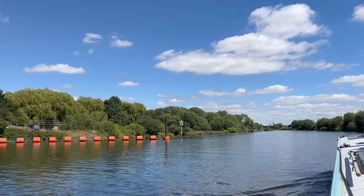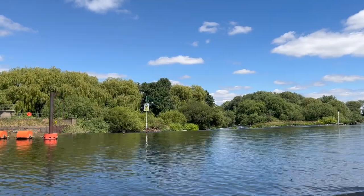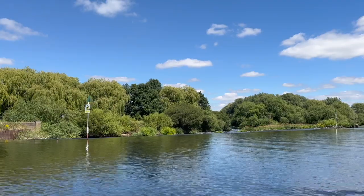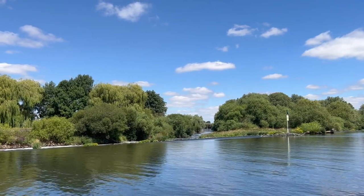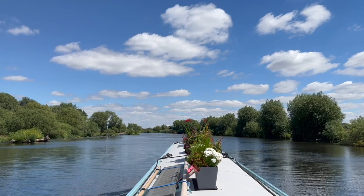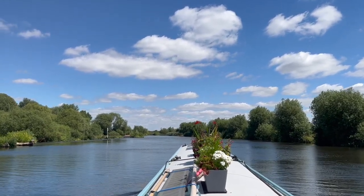On the left there you can see the weir that takes the main channel of the River Trent round the north side of Newark. We make sure to steer away from the weir and keep to the right. The waterway narrows after the weir and takes boats into the centre of the town on the Newark branch.